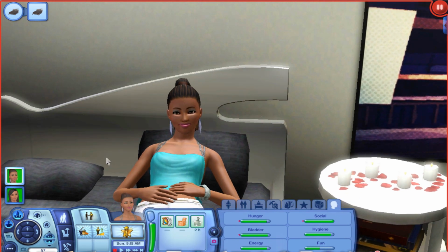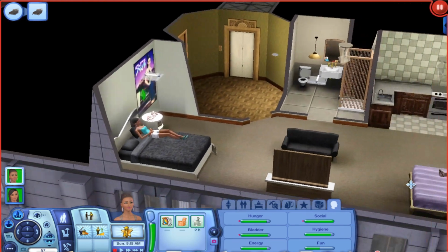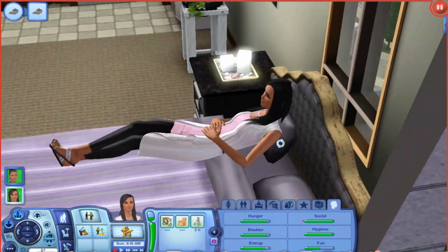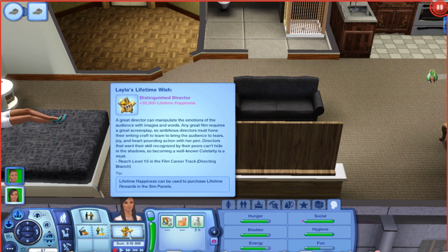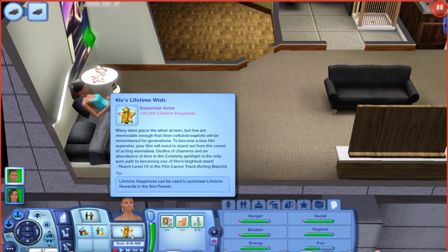Let me tell you, this girl has some really, really high cheekbones. When I created her, I'm like, I really want high cheekbones on her. So she definitely has high cheekbones. And Layla has a softer, fatter, cute face. This is what she looks like. Her lifetime wish is to be a distinguished director. She has to reach level 10 in the film career track, directing branch. And Kia wants to be a superstar actor. She wants to reach level 10 in the film career track, acting branch.